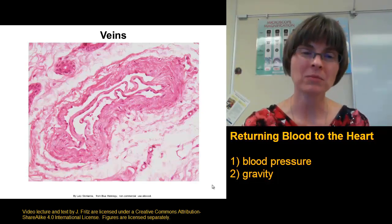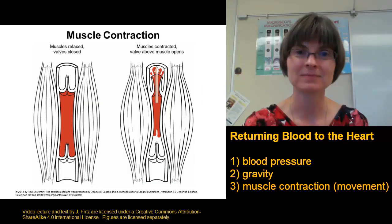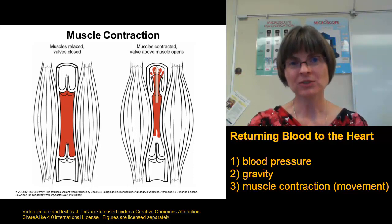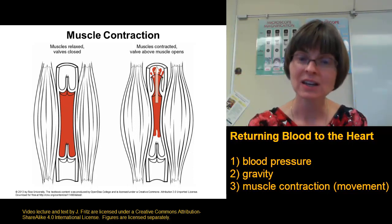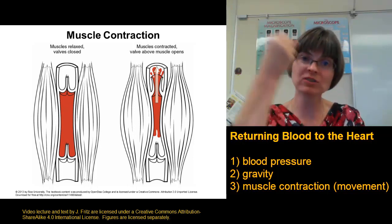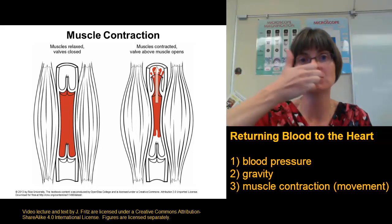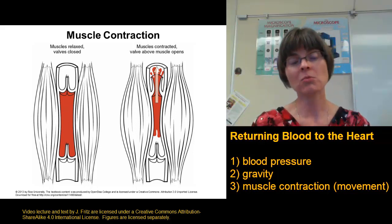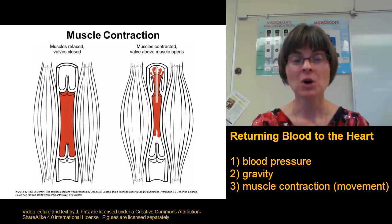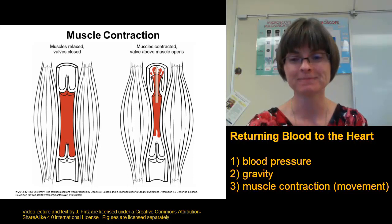Another really important mechanism for returning blood to the heart is skeletal muscle contraction. Whenever your muscles contract, they squeeze your veins. They squeeze the veins running through those muscles. And that pressure pushes the blood. And because the valves are preventing the blood from going backwards, it pushes the blood toward the heart. So the more you contract your muscles, the more blood you are returning to your heart. Which is why it's important to move around to ensure good circulation.